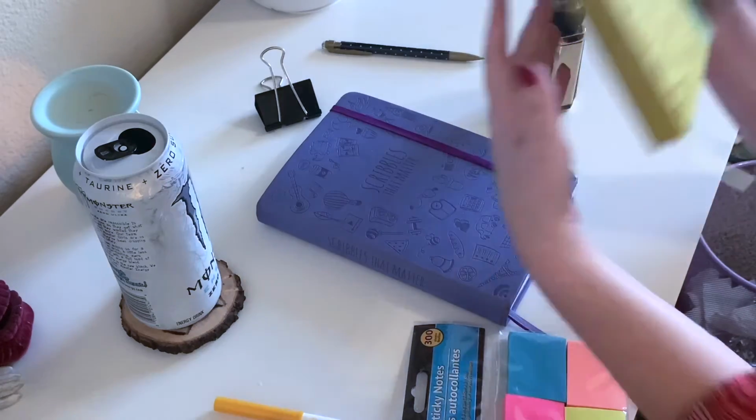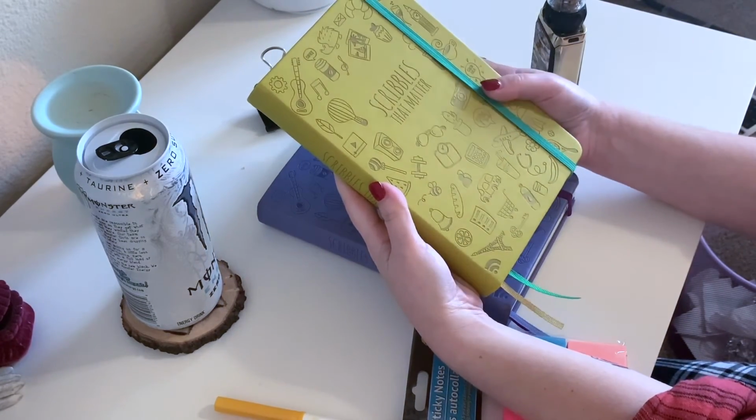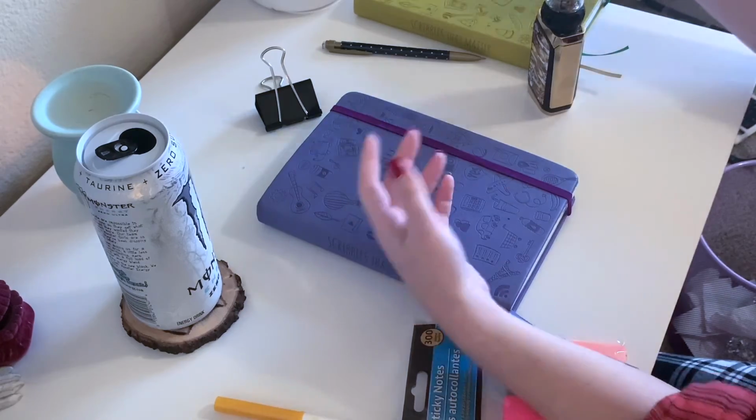And here's a peek of this year's Scribbles That Matter bullet journal.